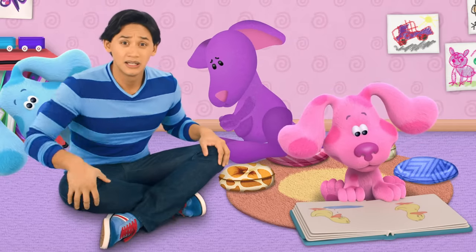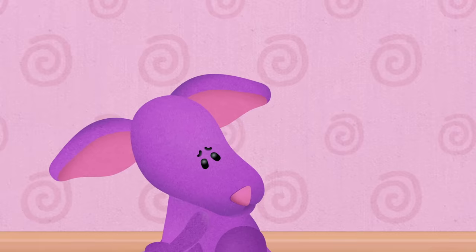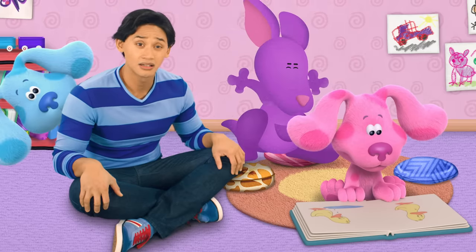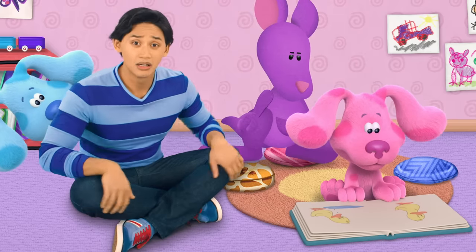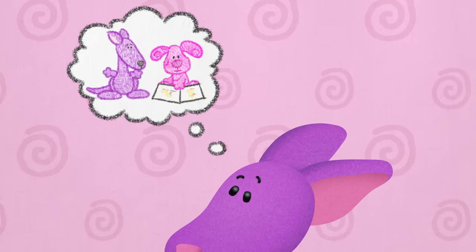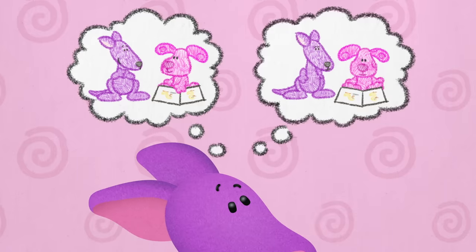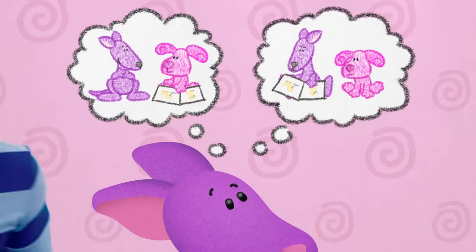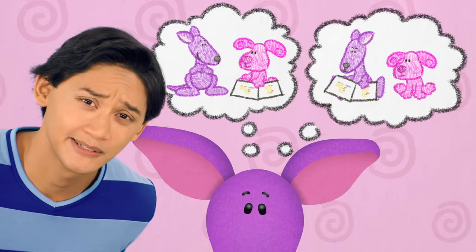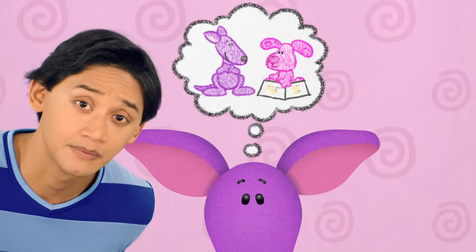Oh. How do you think Purple Kangaroo is feeling? Sad. Mad. Oh, sad. Ooh, and mad. What do you think he should do? Should he tell Magenta how he feels so they can share the story? Or should he grab the book back? Which do you think he should do? Tell Magenta how he feels.